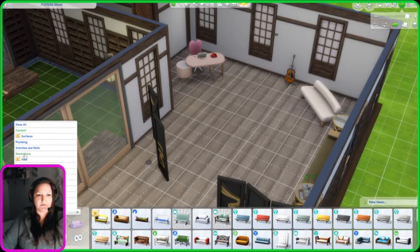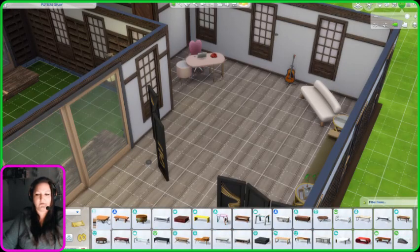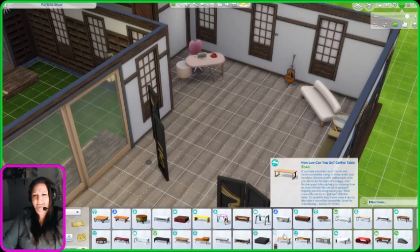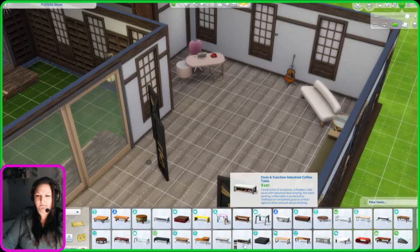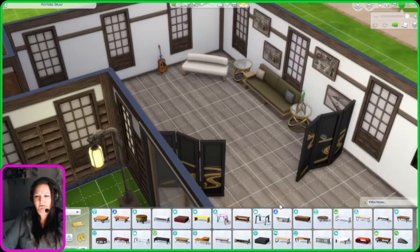Let's see, table, coffee table. Yeah, I can see how that would. I don't like that one.